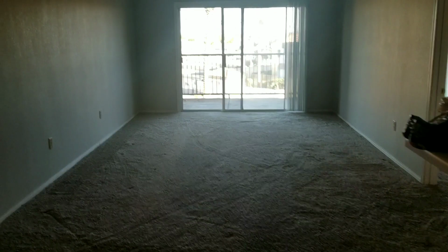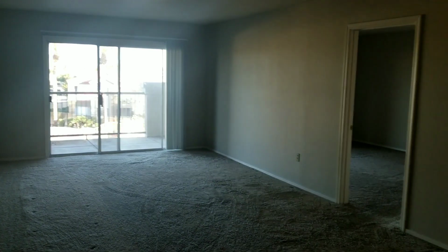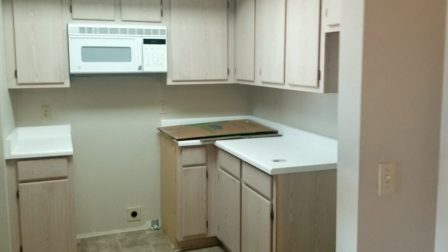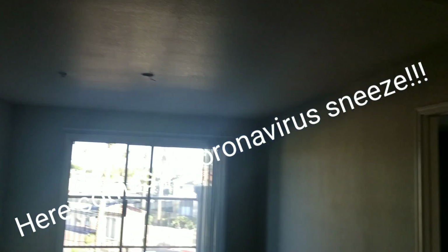All right, y'all. So this is the final result of the apartment. The last little bit, it's all done now. We just got to get these couple of things off the counter. I just did a little carpet cleaning, not over the whole thing. Like I said, they told us we could take the refrigerator, the electric stove, the ceiling fan, both of them in both rooms, and the washer and dryer, which is all gone. Excuse me, dust.